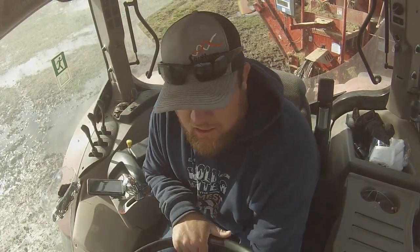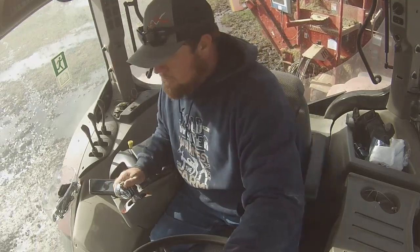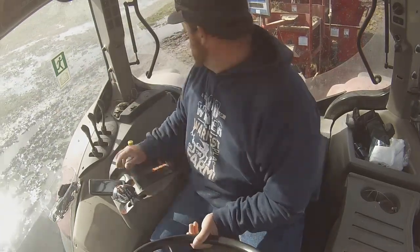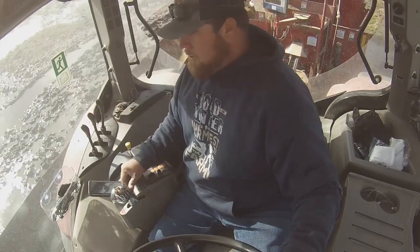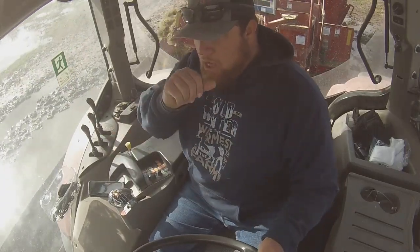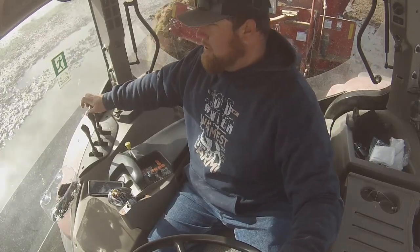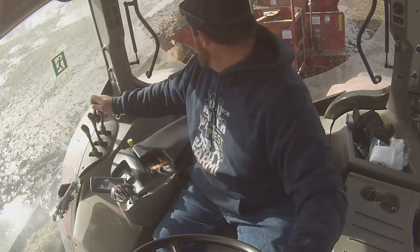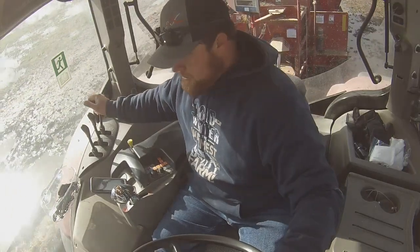This tractor weighs, I think, 13,800 pounds. It is like one of the best pulling tractors I've ever driven, compared to smaller tractors. Once I lose that 6,000 pounds, I shouldn't have too much trouble getting out of here. Damn it, I shouldn't have said that. Golly, what did I say that for? Guess we'll see what happens now.